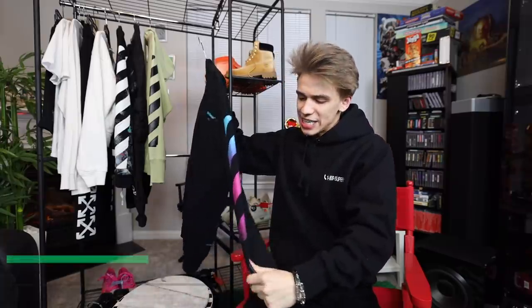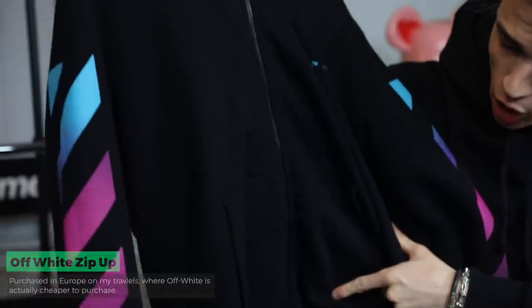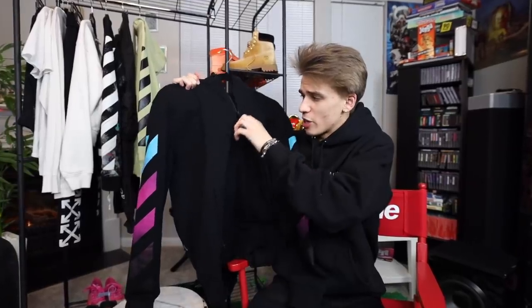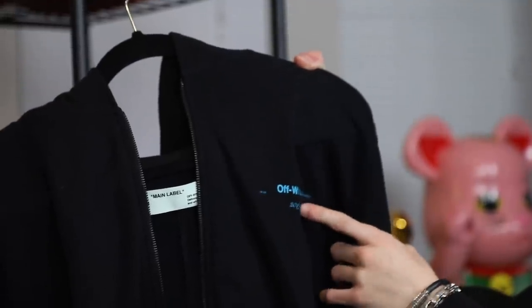We have right here a zip up in a purple and teal gradient. My favorite colors. I got this when I was in Europe at the Off-White store. I don't know if it was actually the Off-White store, it was just a store that was selling Off-White. 2019 is the date on this piece right here. Very cool, happy I own it.